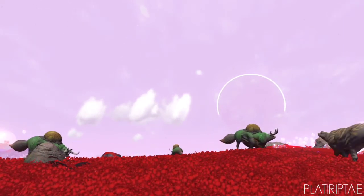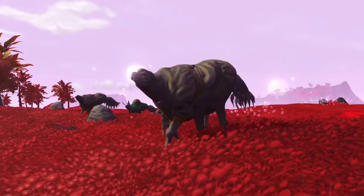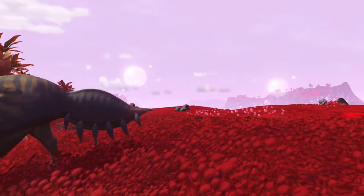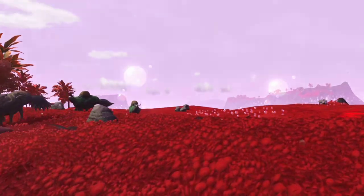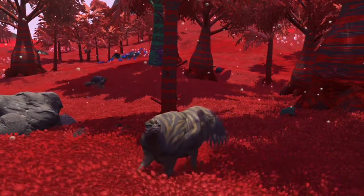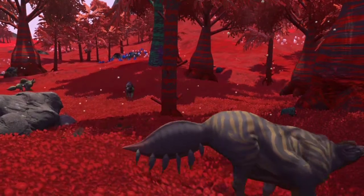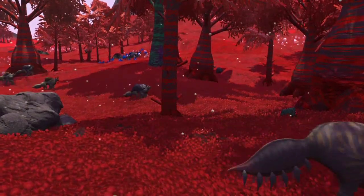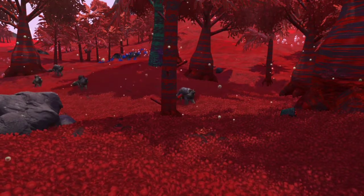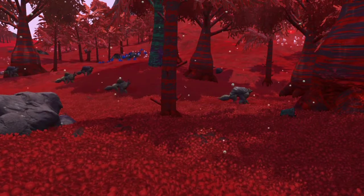Once the most common species on the planet, the Platiriptae population has decreased significantly over the years, due to excessive hunting by the more aggressive creatures on the planet. Today, their herds are rarely found alone, almost always integrating with a larger Musiimea herd for protection. Both species socialise in relative harmony, each grateful for the extra pairs of watchful eyes the other provides.